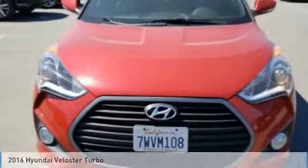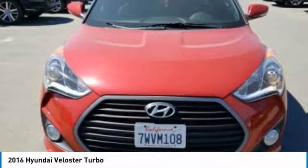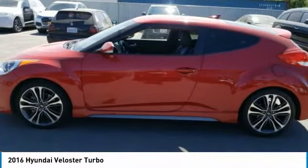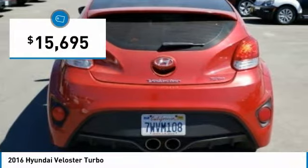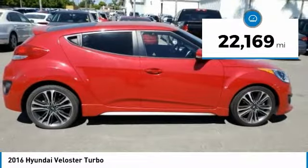Check out this 2016 Veloster. The Veloster's innovative body style and unique design make it unlike any other small car out there. Pair that with the fuel efficiency that pushes the 40 miles per gallon barrier, and you've got one sweet ride, priced below $20,000. This vehicle has less than 25,000 miles.